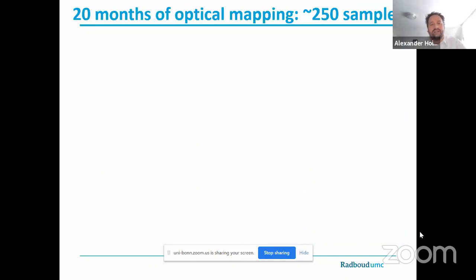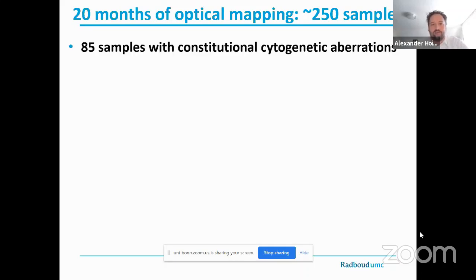So far, we in Nijmegen have roughly 20 months of experience using Bionano's optical mapping, and we have processed so far 250 samples in total. But unfortunately, we were slowed down a little bit, obviously, by the corona crisis.